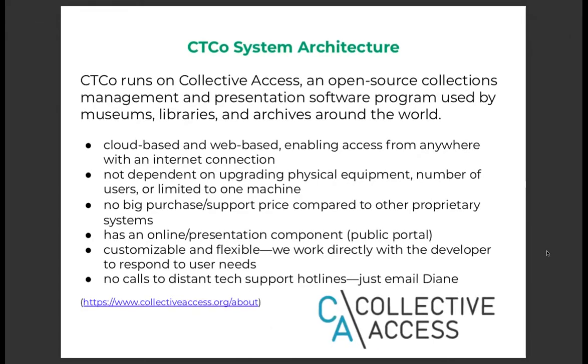So this is more about the system architecture. Our platform is called Collective Access. And as I said, it's an open source system, which basically means that the computer language and everything behind it is available for anybody out on the web to use, and to have the back end of the software available and be able to customize it the way they need it. And also the good part is the cloud-based aspect of it. And there are links to all these as well. Look at the bottom of the slides when you see it, there are links to more information about a lot of these. So if you want to go onto the Collective Access site and find out more about it, you can.